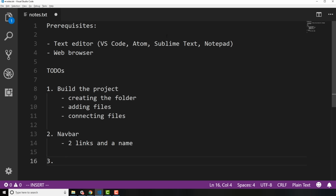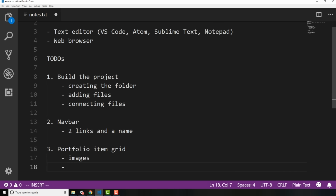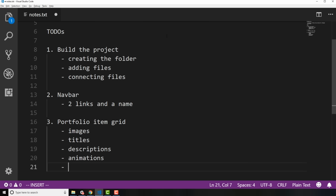So we're going to next build out the portfolio item grid. And that's going to use images, titles, and descriptions. And as you may have noticed, it also is going to implement animations. And so the way we're going to accomplish that is by using JavaScript. So this is where we're going to implement JavaScript.